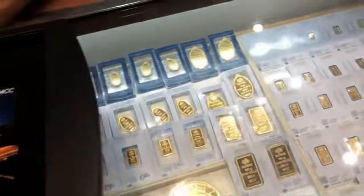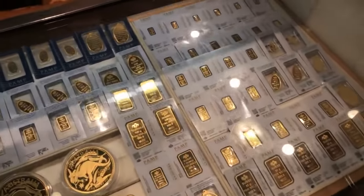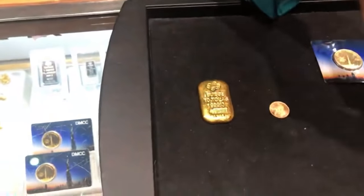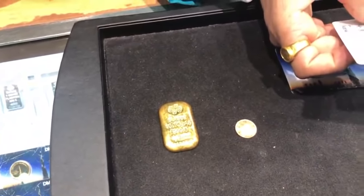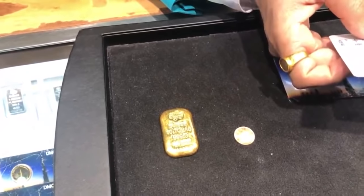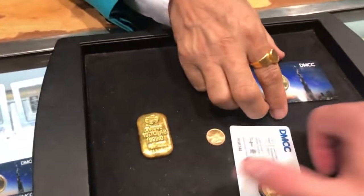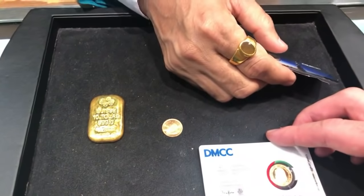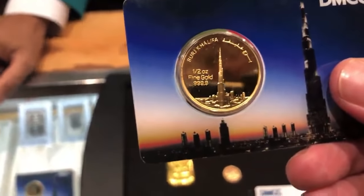And then what about bars? Are these all just Pamp Swiss? Yeah. Do you have any bars that say like Dubai or anything? No? I don't know. What do you guys think? So how much is this? This is 1/10. It's 560 grams, $155.56. 155, okay. And then how much is the half ounce? Half ounce will be 2,590 grams, 719.40. Wow, that's expensive, guys. That's a premium.